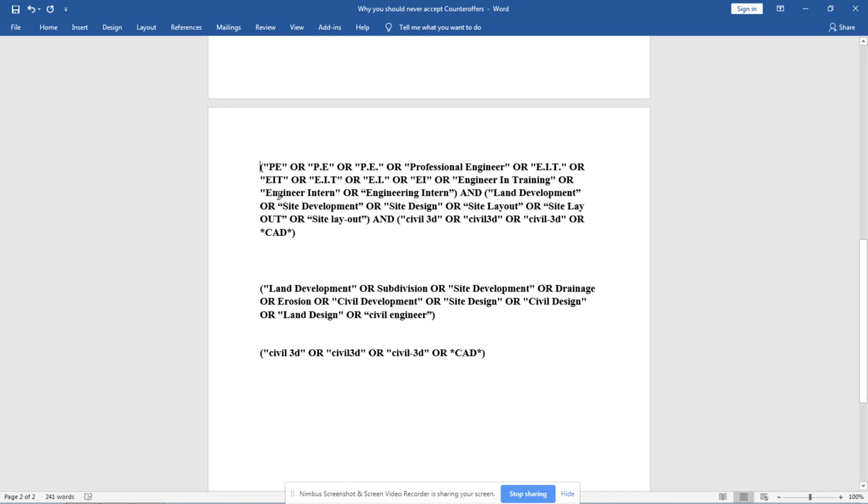For those of you that are extremely Boolean savvy, we get that. Same thing with EIT. You don't have to quote that. We do just as a visual reminder, if you will. This is all surrounded by parentheses and joined by ors, with the separators. So it is going to give me something in their resume that has to have one of these in there.